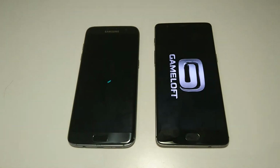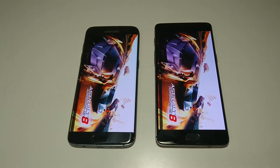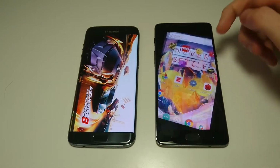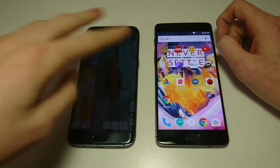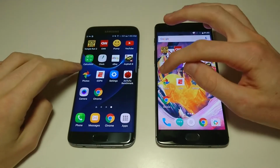So in addition to the Snapdragon 821 on the 3T, you also have 6 GB of RAM, which is 2 more than what you have on the Galaxy S7 Edge at 4. As you see here, easily winning Asphalt 8, and these are all the same versions of the apps. Photos.